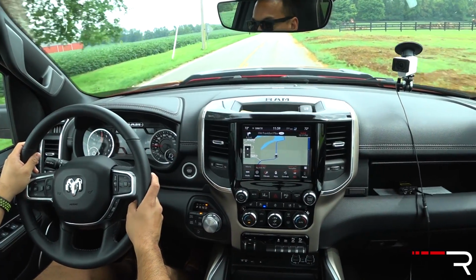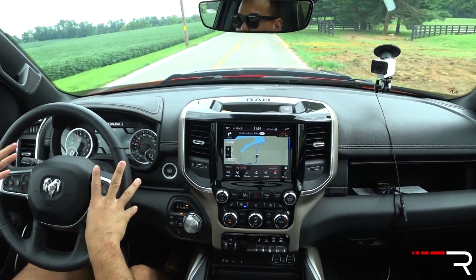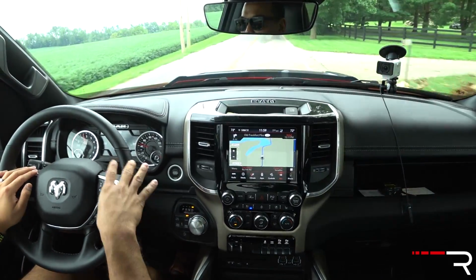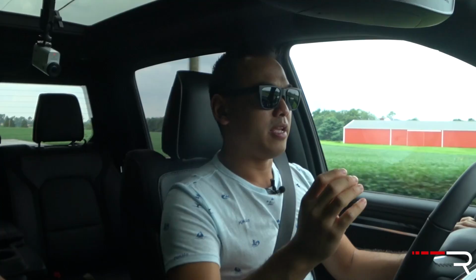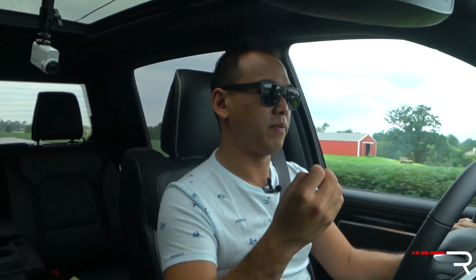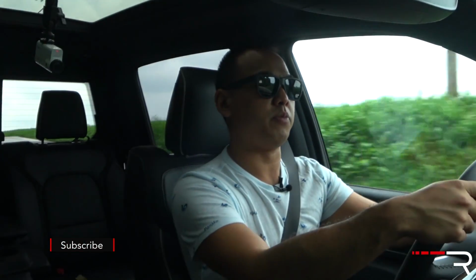Now, another thing that FCA also wanted to mention is the eTorque system at higher RPMs can fill in the gaps between the shift points with the 8-speed auto. I did feel at times when it would shift gears, there was like another extra surge of torque, because the two systems can interact together from time to time. But again, it's very unnoticeable for most truck buyers. If you've never driven the base 5.7 V8, you'll get into this and think, oh wow, this truck has plenty of power.